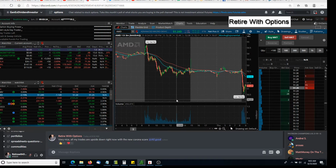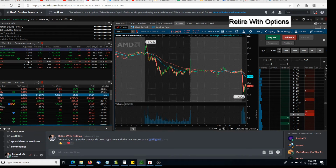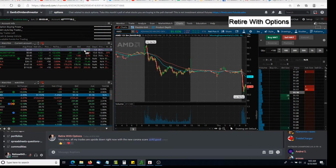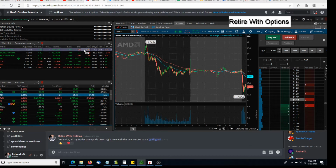not gonna be a good one. I actually got into this trade late, about a couple of days. I only got 55 cents for it, and it looks like it's $1.38 now. So I'm gonna roll this one out to next week, and looks like it's gonna cost us about $1.43 to buy it back. So let's do that.